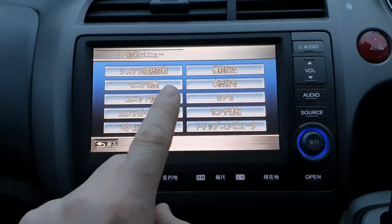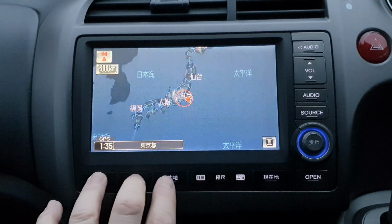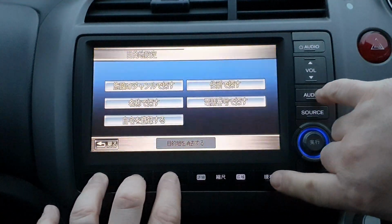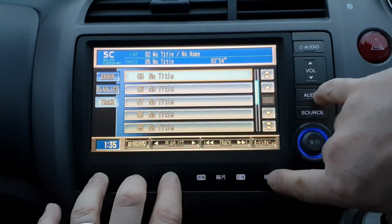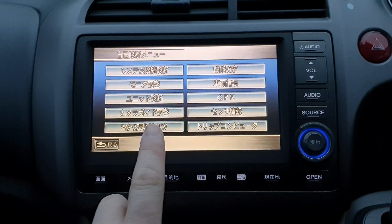But if you go back to the start again, I'll show you how to do it again. So these three buttons, this button and this button, hold them all, and the secret menu 1 comes up. So that's secret menu 1.